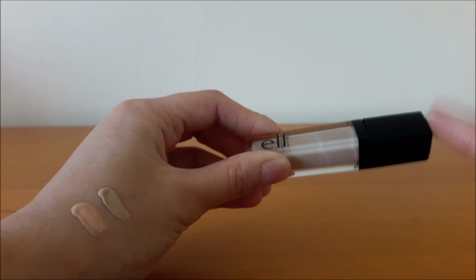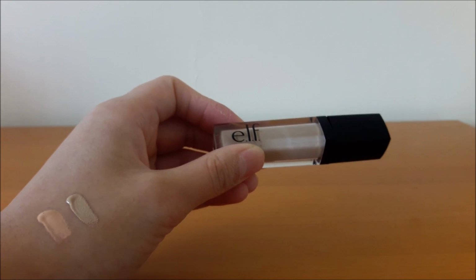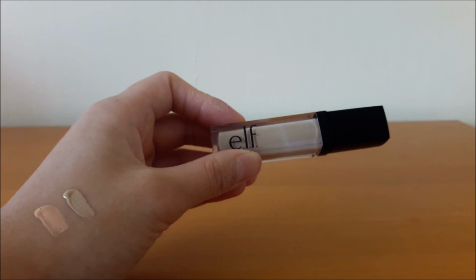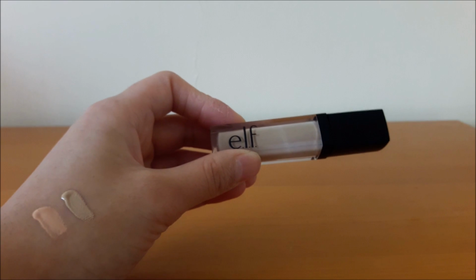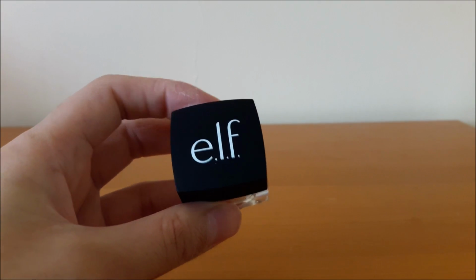This one is a little bit more brightening, but I prefer the Rimmel one because it's just a bit more natural. So I'm definitely going to be repurchasing the Rimmel London one, because I really do like it, especially because I can use it for highlighting as well as covering up old blemish scars. Now onto powders.